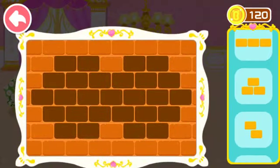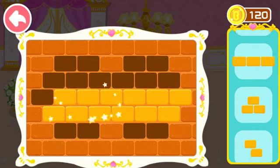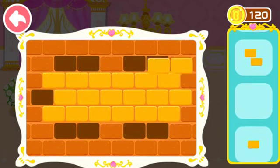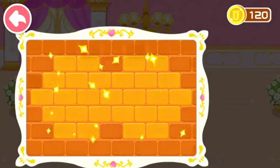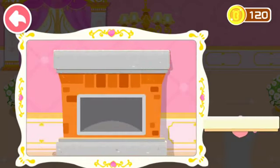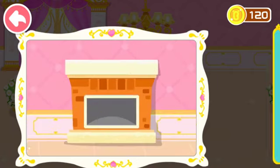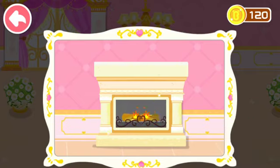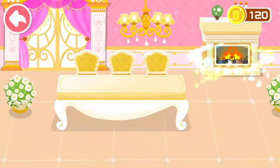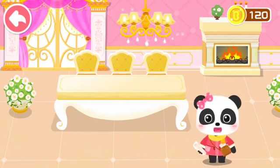Lay bricks on the fireplace. The living room looks great. Now, let's choose some exquisite furniture and decorations. Let's do it.